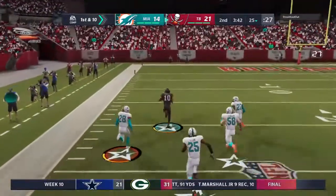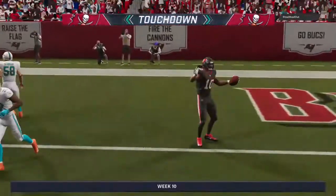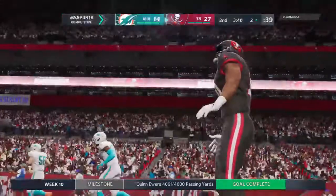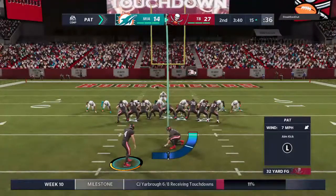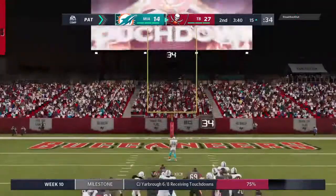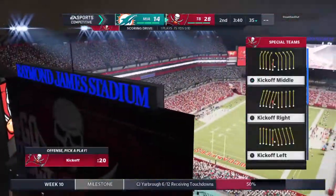And now look at him go! Touchdown, Tampa Bay! A big play there. On his way to a monster game. 3 first-half touchdowns. And the Bucs get the quick strike touchdown. And we didn't even get a chance to settle in for that drive. A quick strike of 75 yards, and they find the end zone.